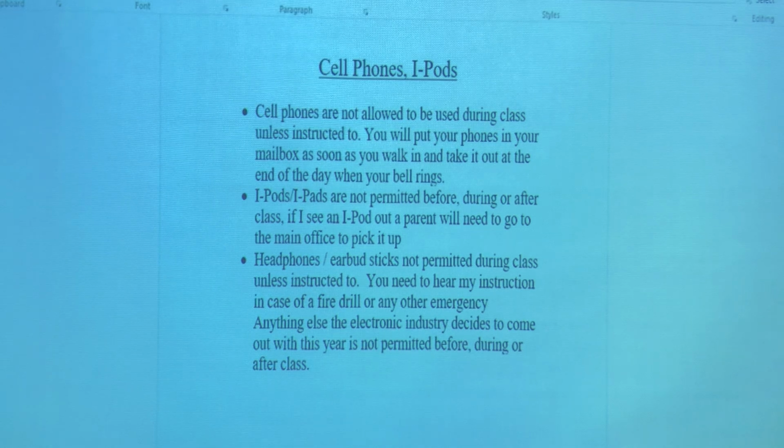Your headphones, earbud sticks, not permitted during class unless you're instructed to, or if you're virtual, and there's some background noise because you have siblings or a parent working from home, and you need that to be able to concentrate. But when we're in class face-to-face, you'll need to be able to hear my instruction in case of a fire drill or any other emergency that might come up. So if you have any questions about that, please feel free to email me, or if we do a virtual conference, we can discuss it.